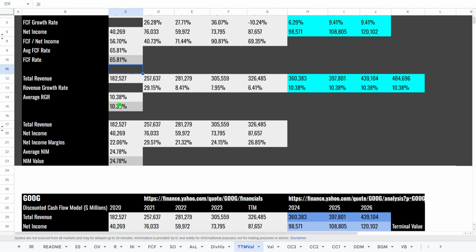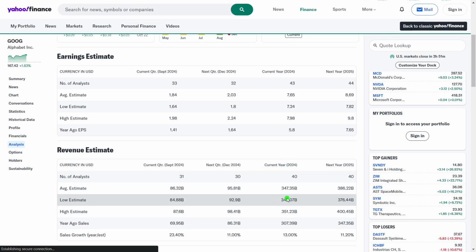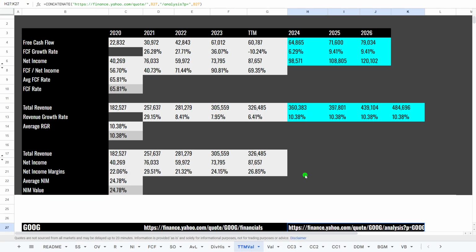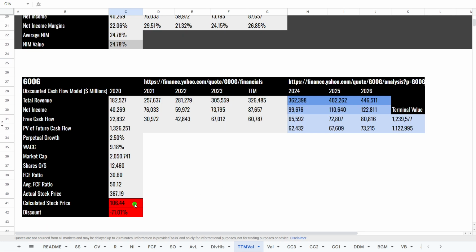So this is a revenue growth rate of 10%. Let's see what analysts are saying in terms of Google's expected revenues in the next few years. In 2024, 2025, high side 400 billion, which is actually about where we are. So let's just up this a smidge. That puts it at a $106 stock.